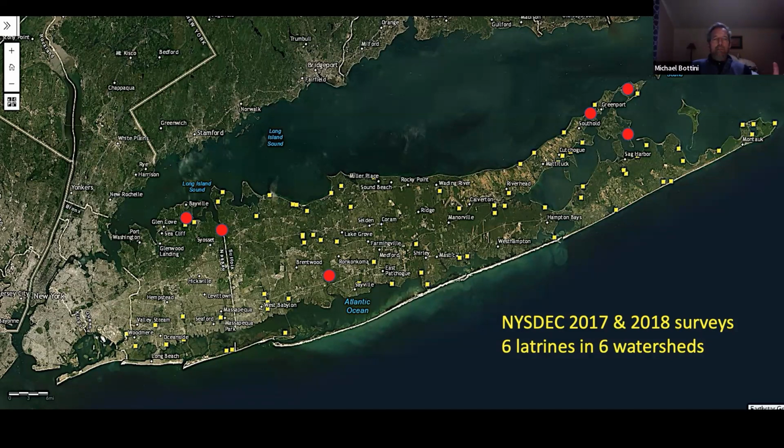This is the DEC's results here, from 2017. The DEC staff in Region 1 had my report. I had something like 20-something watersheds that I found them in, and 27 latrines. So they sent a team down here, and they didn't do a very good job of finding otter sign. They found 6 latrines and 6 sub-watersheds on Long Island.